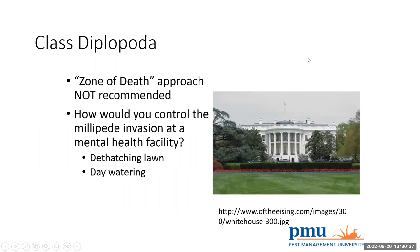Zone of death is not recommended. Everybody wants to spray, right, Faith? Everybody wants to spray. And yeah. And there's just certain things that you're not going to be able to do.